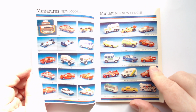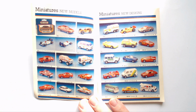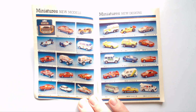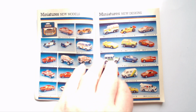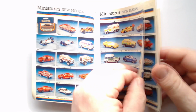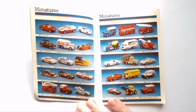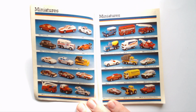I'm just debating whether or not I should pull the blind down. I think I'll keep going. It'll probably be okay. So miniatures, new models. Okay. I'm shifting well outside of my time zone now for these sorts of things. But it'd be interesting to see if they start doing more TV and film tie-ins or anything like that I might have been interested in. No, those are all fairly pedestrian ones.